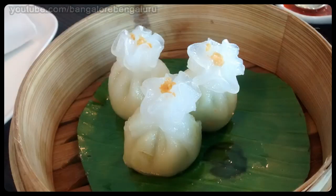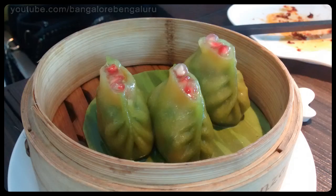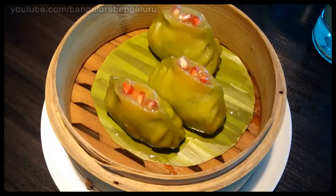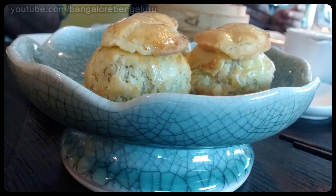Also try the truffle dumpling. You can't be a vegetarian and not try these mushrooms. And the veg chive dumpling. They are so pretty that you will hesitate to eat them, but they taste just as good. And the baked Red Chicken Broth made from soy nuggets. It tasted a bit sweet, but a must try even if you're not a sweet tooth.